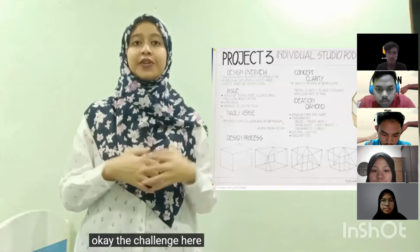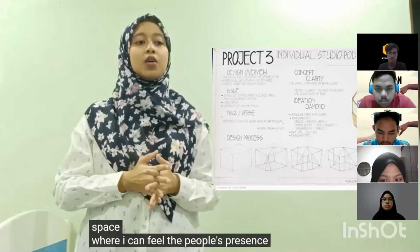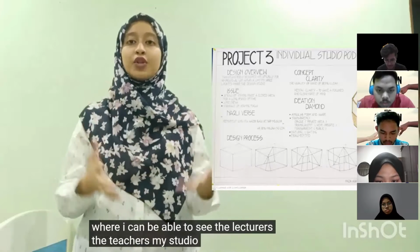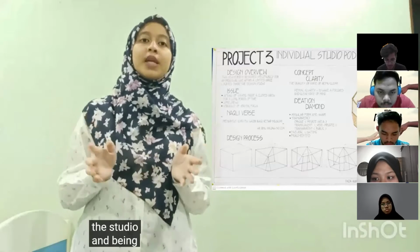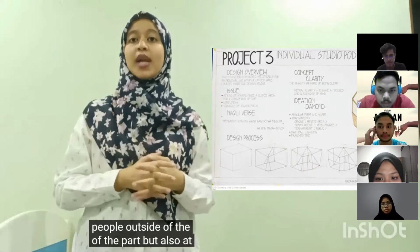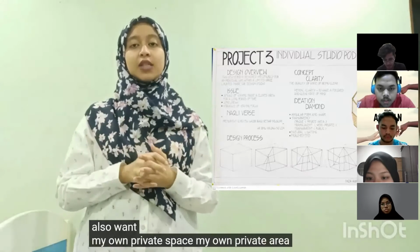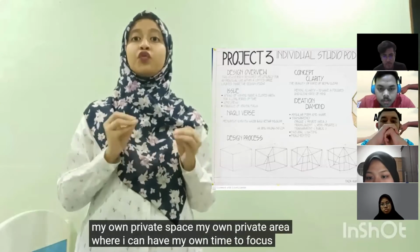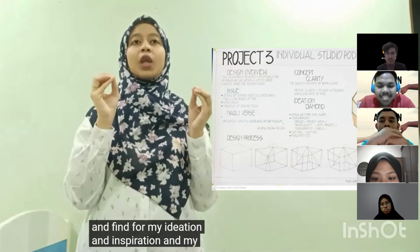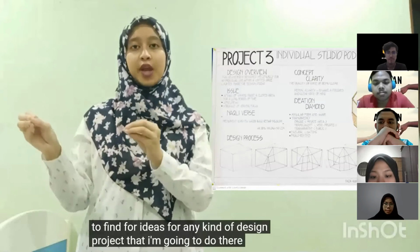Okay, the challenge here is to have a space where I can feel the people's presence, where I can be able to see the lecturers, the teachers, my studio mates inside of the studio, being transparent toward the other people outside of the pod, but also at the same time, I also want my own private space, my own private area where I can have my own time to focus and find ideation and inspiration and ideas for any kind of design project that I'm gonna do there.